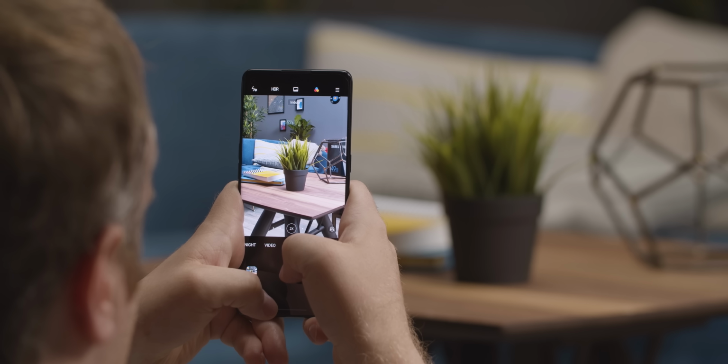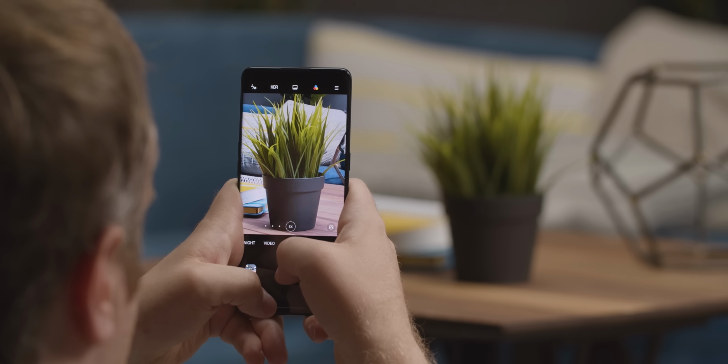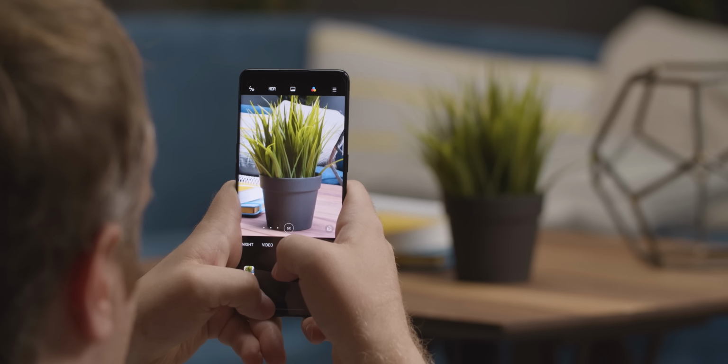Now, modern smartphones are really taking advantage of AI-powered processing to make gorgeous looking photos, and the Reno4 Pro is expanding that idea creatively in a couple of ways. First off, you have a number of zoom options in both photo and video mode that give you a lot of flexibility in terms of how you compose your shot.